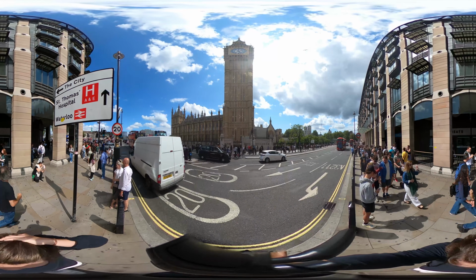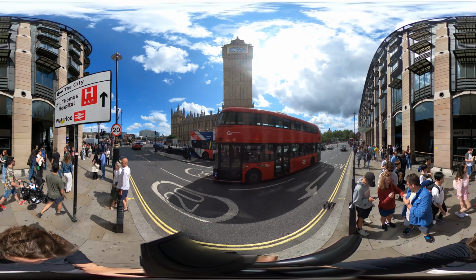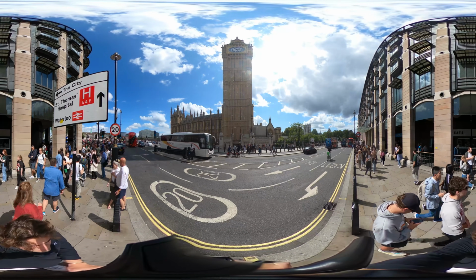And here's a little nugget of history. During World War II, when Londoners found themselves in the dark of night, Big Ben's reassuring chimes continued to ring out, a beacon of hope and resilience in the face of adversity.